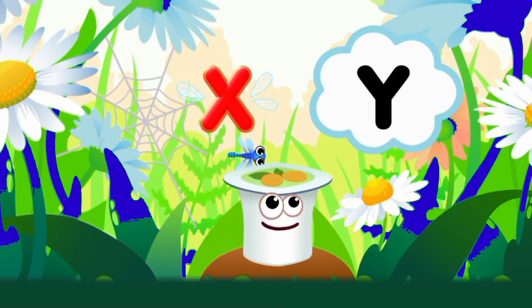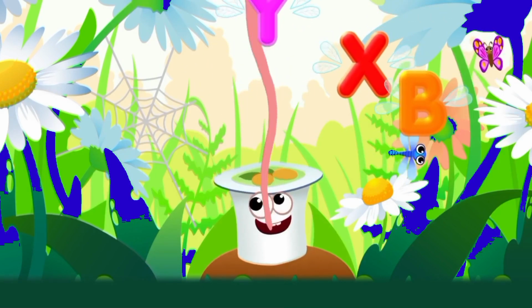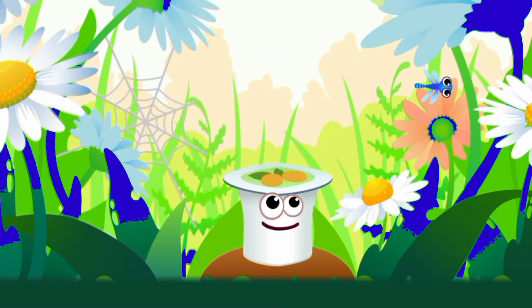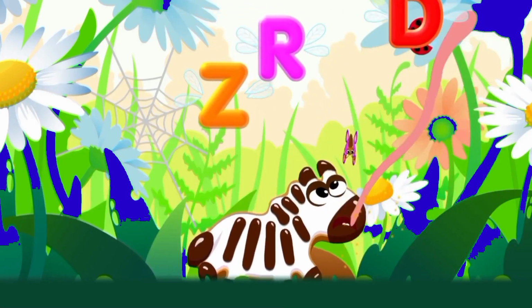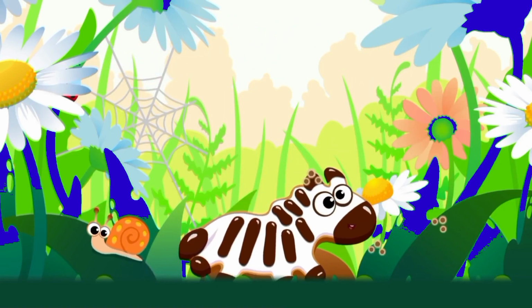Yogurt loves the letter Y. Y is for yogurt. Zebra loves the letter Z. Z is for zebra.